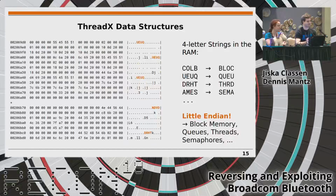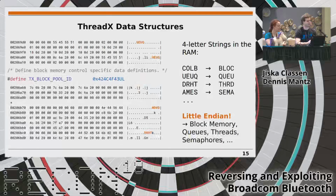Later, we actually found out this is not something that Broadcom developed. It's a real-time operating system called ThreadX, and it even has some leaked source code online. I found out that if I would have just put that as a hex value in Google, I would have found the leaked source code, and this would have saved me 2 months of reverse engineering work.